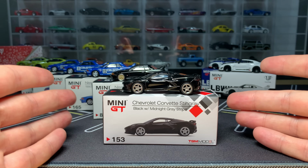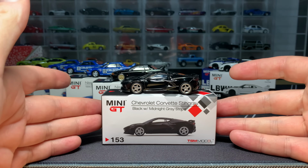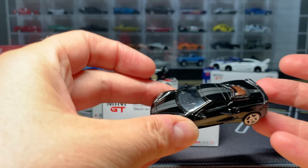So it's still going to be a box packaging, but it's going to be different from what we're used to, and it looks really cool. And if I get an example of that packaging, I will definitely for sure show it off as soon as I can. But let's take a look at the Corvette. The first one was released in red. Here is the second one.